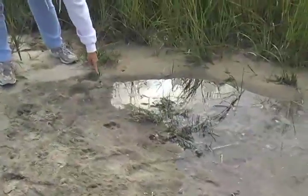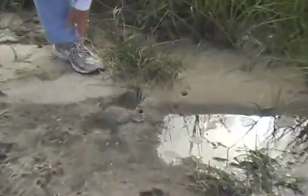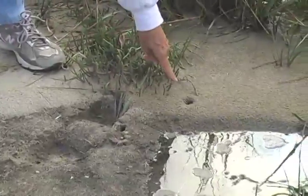Fiddler crab holes. You see up here? Oh yeah. It's too hard to dig in here. There was a lot of gravel. Right. We can't dig more.